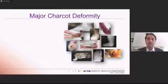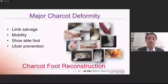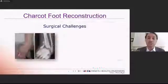But if we talk about major deformities, these deformities don't respond to exostectomy. We need to reconstruct, and they come in so many different shapes with associated additional vascular and other comorbidities. So these are done for limb salvage, because if you don't reconstruct, usually the patients lose their limbs. To maintain their mobility, if they lose their mobility, they die. They die in a very short period of time. If the foot shape is improved so that the patient can walk in a shoe, that is ideal, and also to prevent recurrent ulcerations. So the solution for such presentations is a major Charcot foot reconstruction.